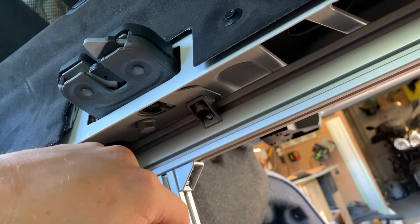So let's take this daily trim panel out, which you haven't seen yet, and then we have this look. Yeah, OEM plus, shall we call it. That simple switch for the lights. It's all off. And then back on.